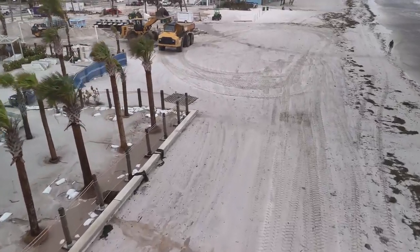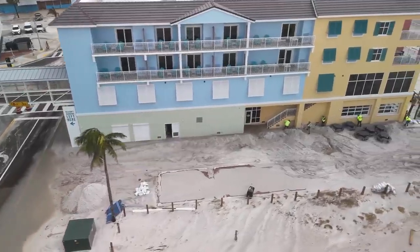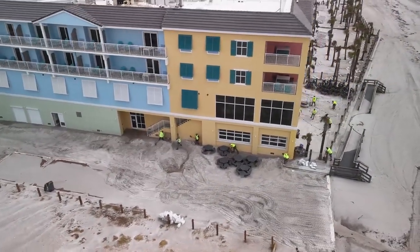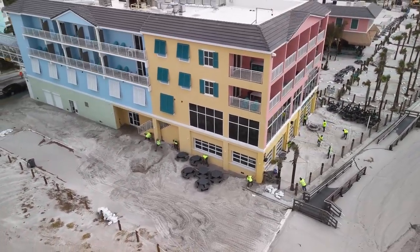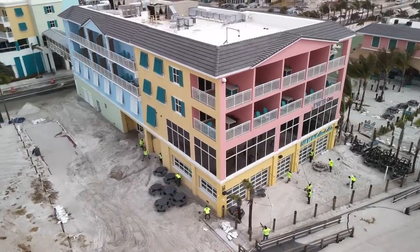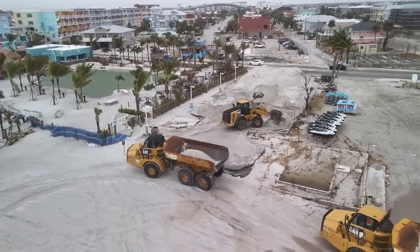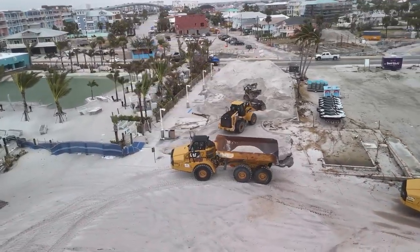This is one of the operations where they're loading those trucks and then bringing the sand down and putting it back on the beach. These guys right here, they're cleaning all the sand away from Margaritaville. They're just cleaning it up and getting it away from the building. Now I was down there, there was water up against that building, running up against that building. Look at how much of a sand pile they got right here that they're pulling from.